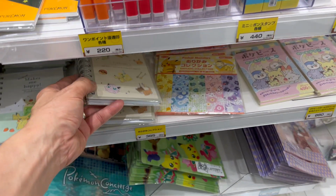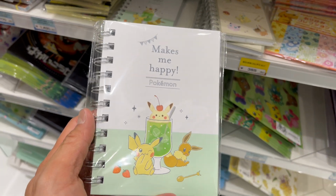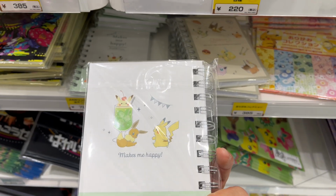Here's a matching stationery or notebook set to the letter set we just saw earlier. 2 of them.